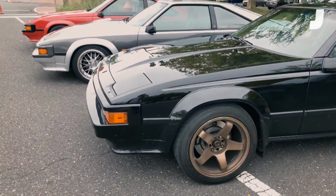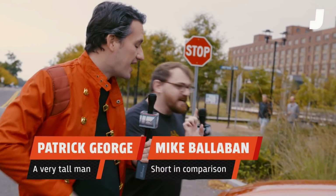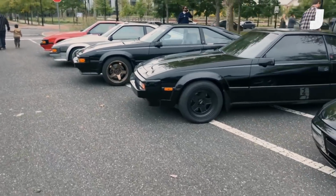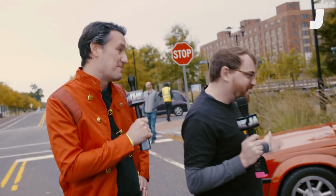The Celicas and Celica Supras. I have no greater goal in life right now than getting a Celica Supra. You're right, I've always had the same goal. They're great. Can I just notice, we've got a line, one, two, three, four Toyota Celica Supras. Have you seen a bad one? No, there are no bad ones. Trick question, they're all good. There are no bad ones.